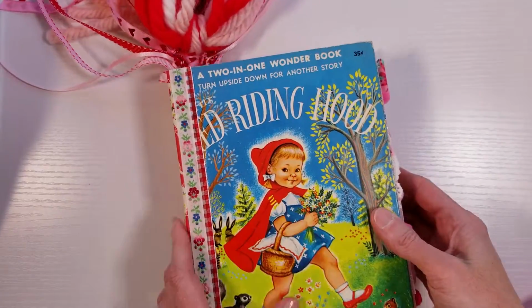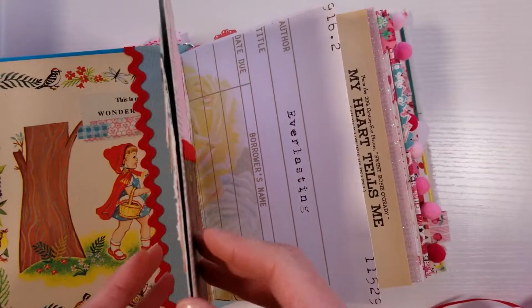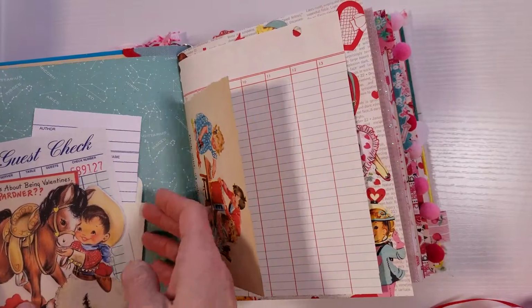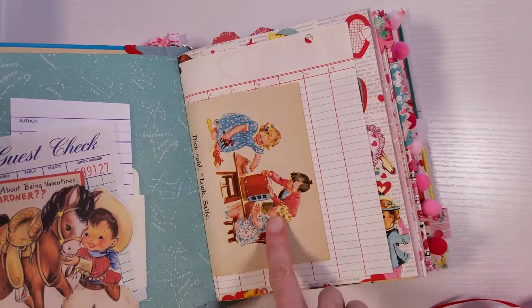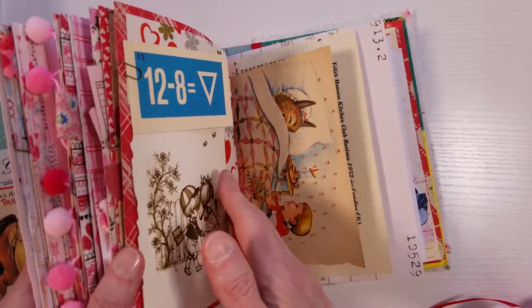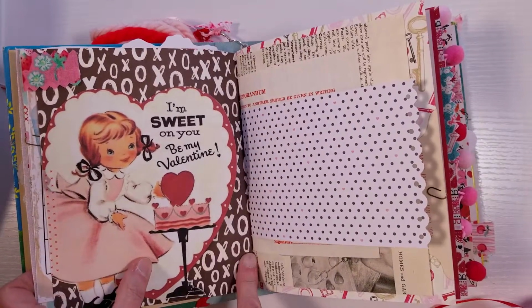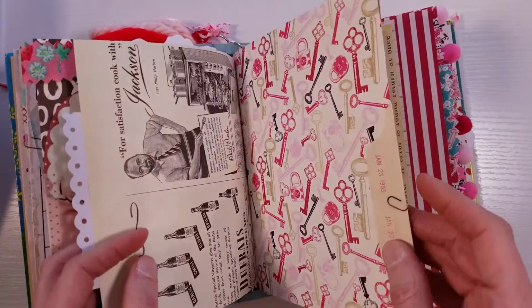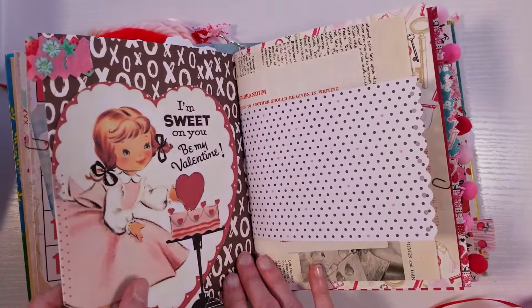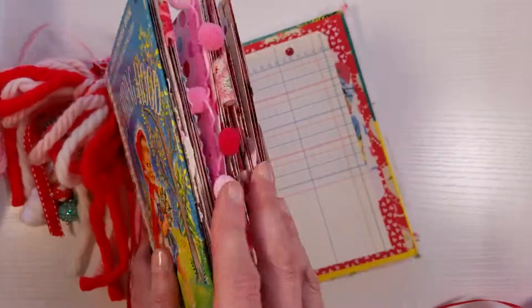So when I list these, I'm not sure what I'll probably do is include a few photographs in the listing so you can differentiate between the different journals. So maybe I will definitely include this photo here, so you can tell the 2 Red Riding Hood ones apart. I'll try to include some photos that distinguish the 2. For example, this scrapbook paper here, the black with the XOXO on it and the keys, is not one of the papers that is in either of the other journals. It's not in the other Red Riding Hood journal. So that would be one way to tell this one apart. So I just thought of that.